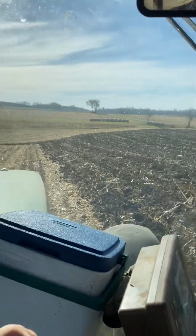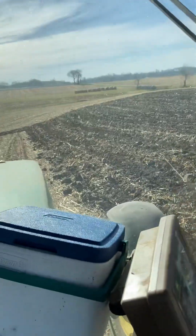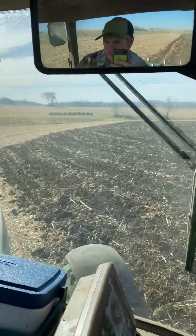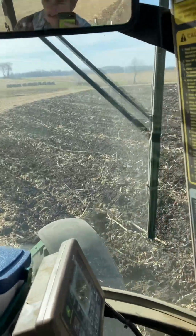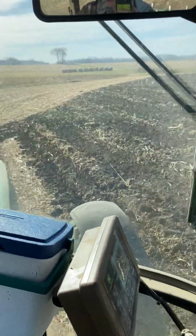Moved some of them bales over there this morning. We do about, I think it's 100 to 150 corn stalk bales a year, just to feed cows as a filler while we feed them silage. Especially if we're short on hay, we'll do that.